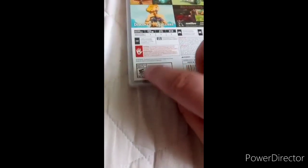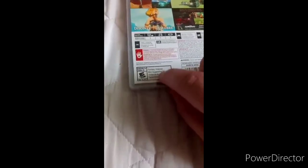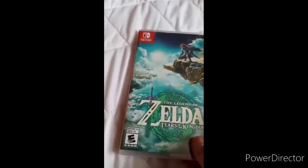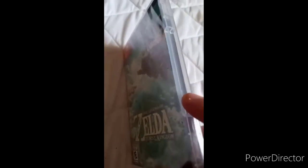So here's the back, Explore, Create, Discover. And yes, the game's rated Everyone 10+. Fantasy violence, mild suggestive themes, and, oh man, I'm so excited. I need to play this really soon. So, let's go ahead and unwrap it, shall we?